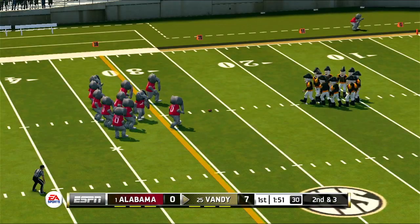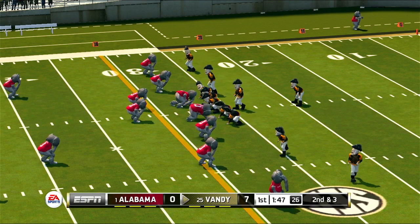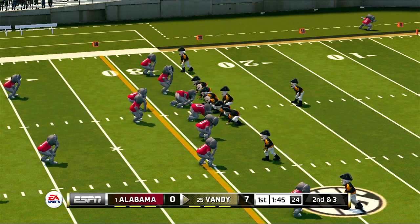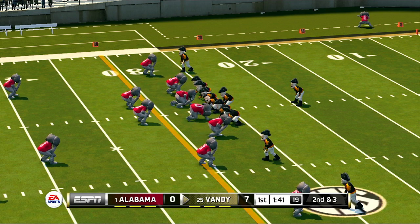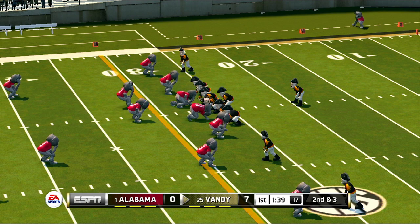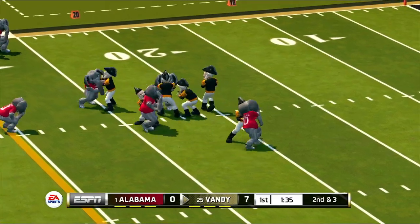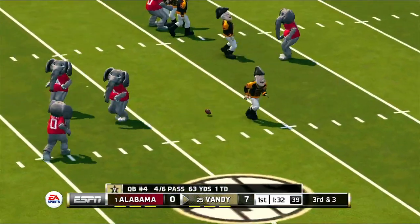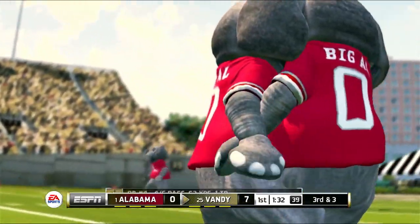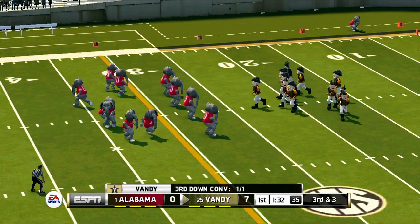Second down, and they're going to need about 3 yards to pick up the first down. Vanderbilt up 7 points. Blue 88. With the pass incomplete. This just shows you that you don't need to be sacking the quarterback to disrupt the passing game. That makes it 3rd and 3.